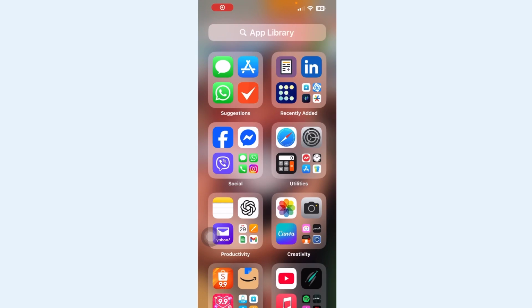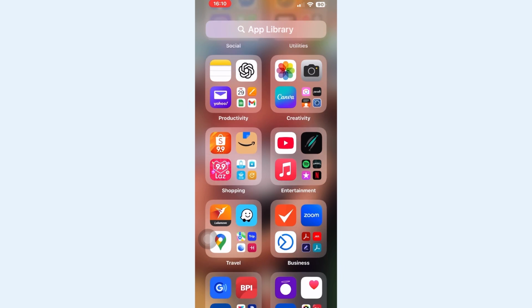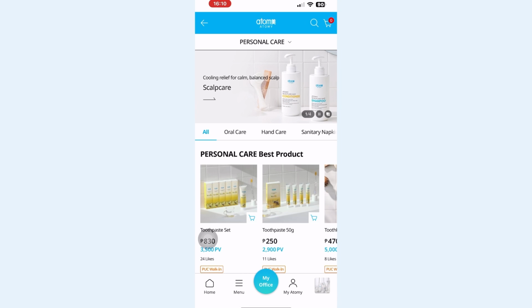Okay, a lot of people ask me how to shop. So here we go. So first you go to your app, and I'm sure if you're already a member, you should have this app already from Apple Store. You can actually download the Atomy mobile app. So it's much easier.